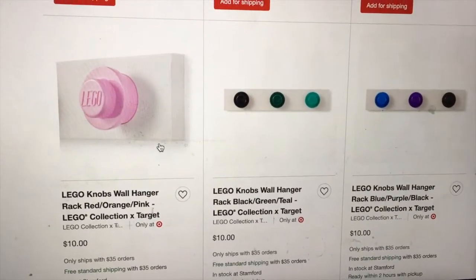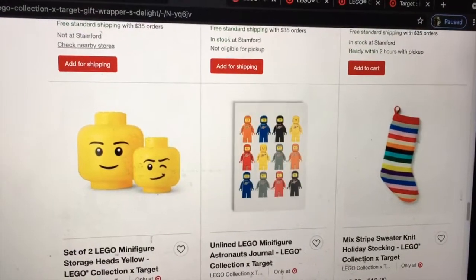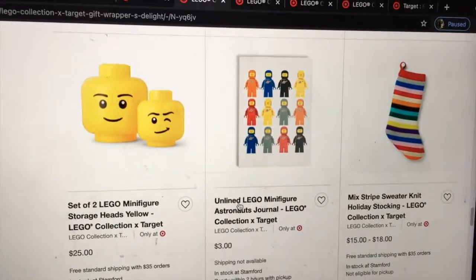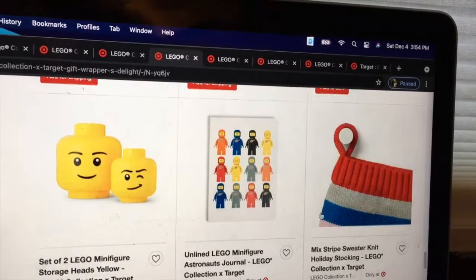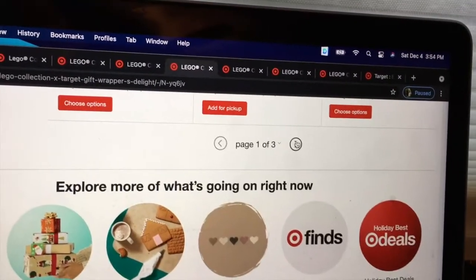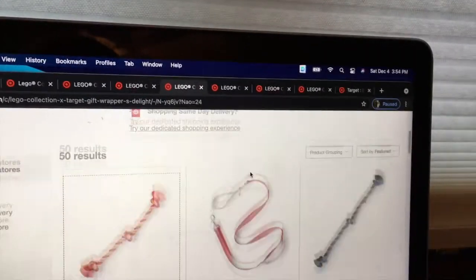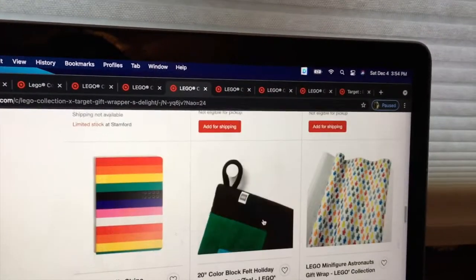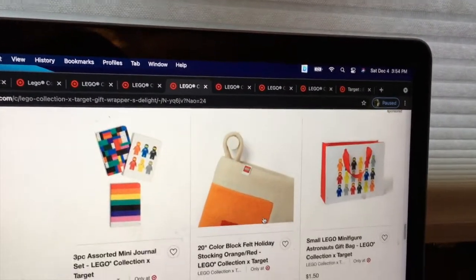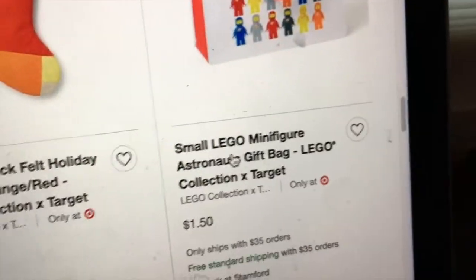These are actually kind of cool. Wall hangers, I've kind of wanted to get these before, but can't do it. This Spaceman book, I actually kind of like that. It's only $3, which is pretty cool. Then you have holiday stockings. We have 3 pages of this though, which is kind of a lot. Again, we're seeing more of the dog toys and stuff that is just really like, how is this Lego at all? You know, like that's actually pretty cool, and I'm actually tempted to get it just because it's $1.50, but I don't need it.